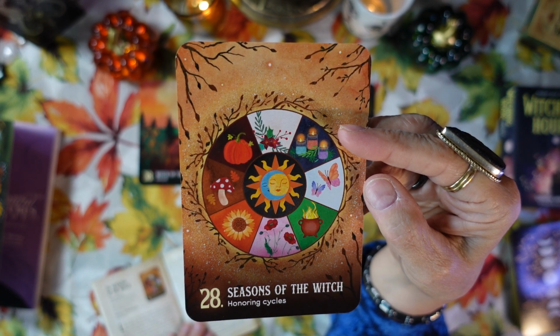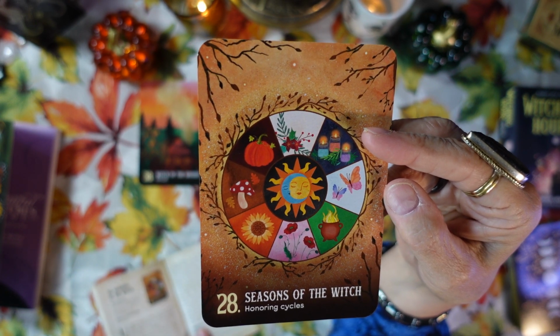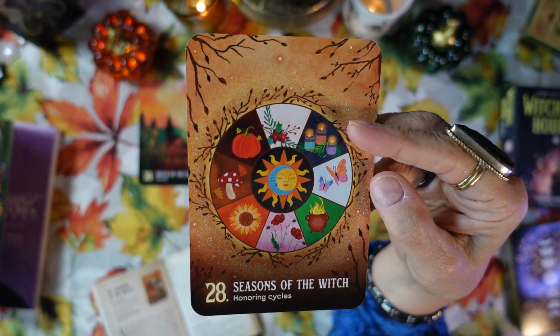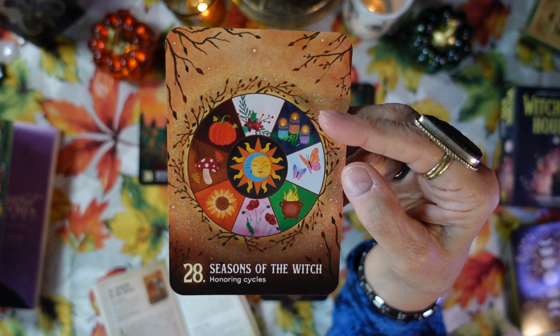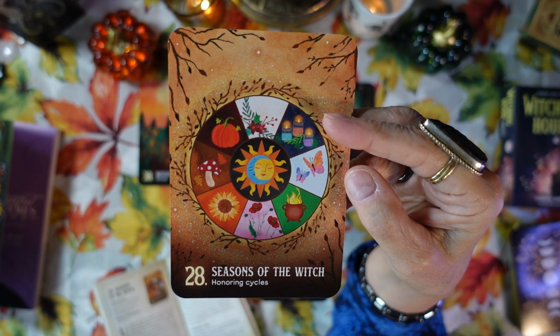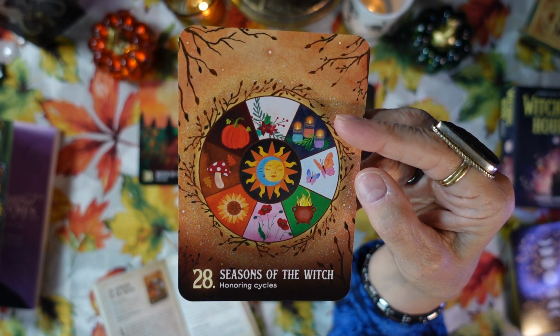The key words are honoring cycles, letting go of control, embracing the season you're in, and repeating cycles. The Tarot Companion card is the Wheel, or the Wheel of Fortune. Life is full of ups and downs, twists and turns. The earth uses the seasons to beautifully illustrate the cycles we all face in life.